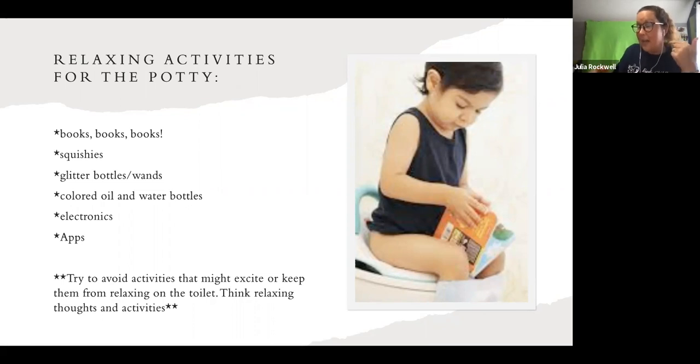On the flip side of that, sometimes when I'm first teaching them to sit on the potty, I might sing the ABCs if it's motivating for the child, just to get them to sit and be comfortable. We're not working on elimination. We are just working on the routine of sitting on the potty comfortably. We might sing the ABCs and be all done. So that's another strategy that you might consider.